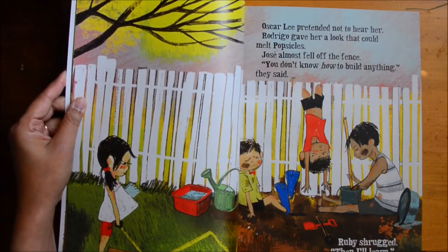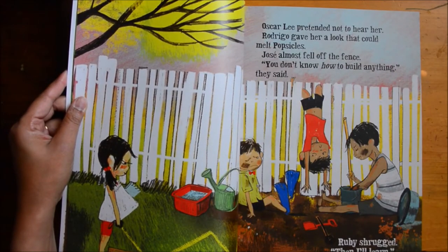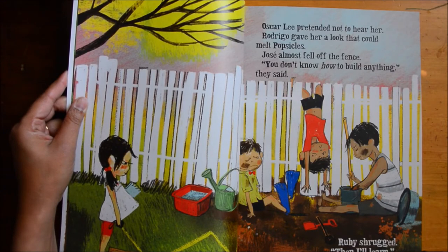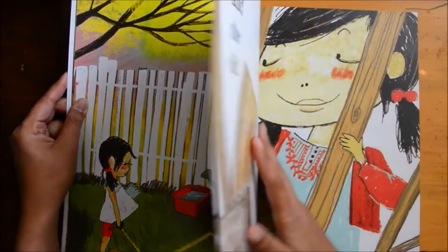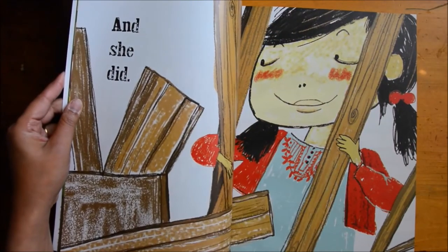Oscar Lee pretended not to hear her. Rodrigo gave her a look that could melt popsicles. Jose almost fell off the fence. "You don't know how to build anything," they said. Ruby shrugged. "Then I'll learn." And she did.